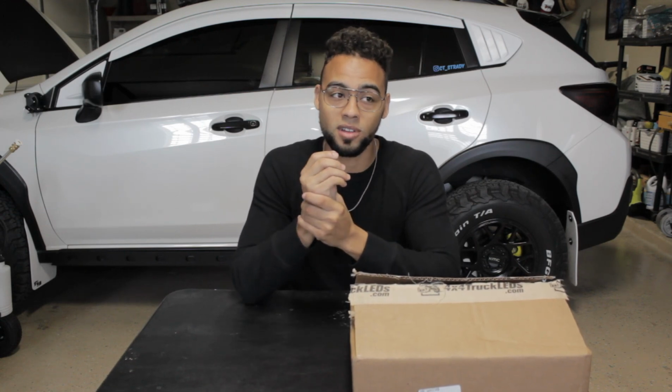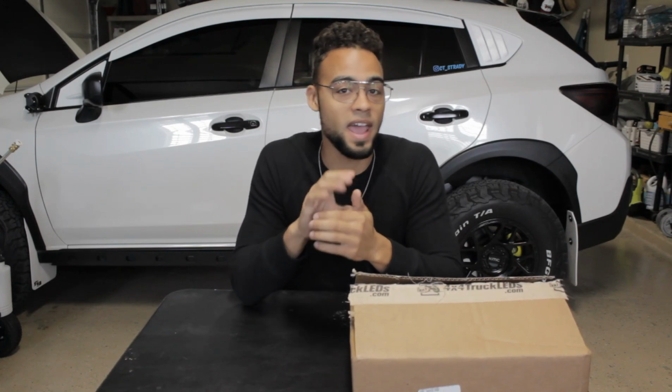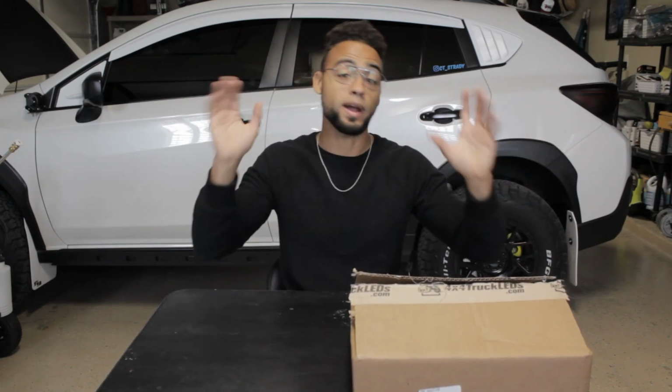For the most part, this build's probably going to be done for a little bit until some company comes out with something new, because these last few mods are pretty much it. This is pretty much rounding out everything that you can do to the Crosstrek. Anyway, I'm sorry, I'm rambling.